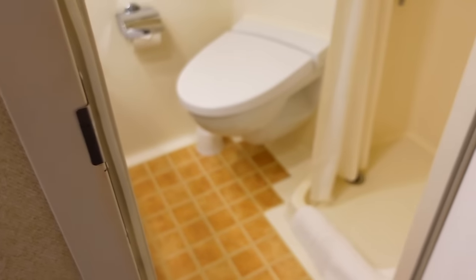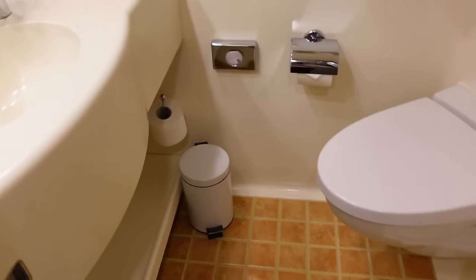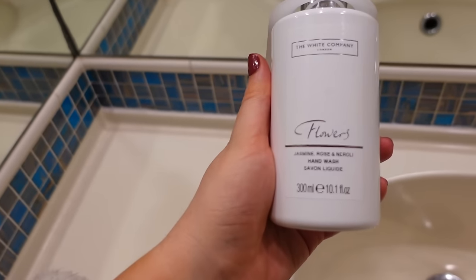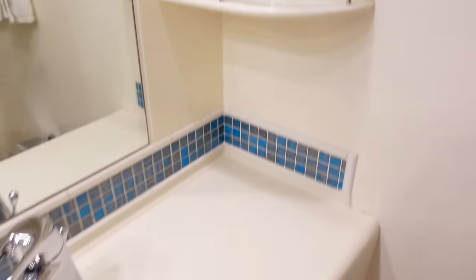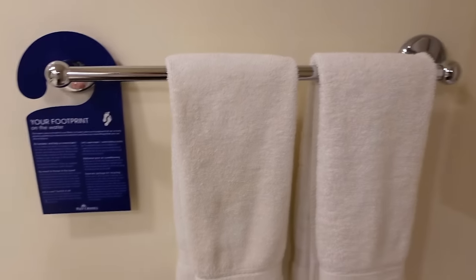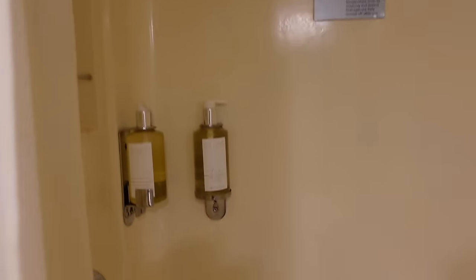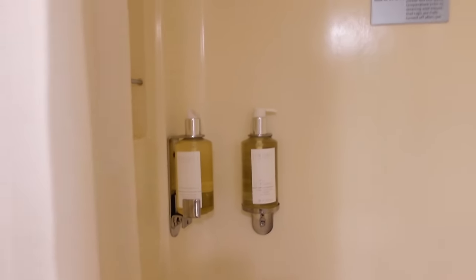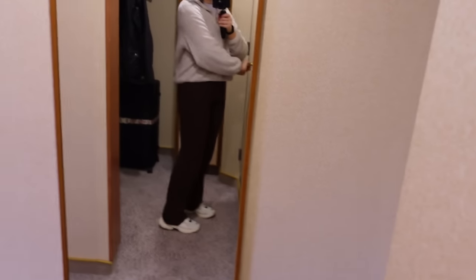Then in here you have the bathroom. This is a little bit smaller than Iona's one, but still very nice. Has White Company hand wash. Nice big mirror, some shelves up here. It has a bin down here. Toilet, towels, and then this is the shower. Just to let you know, it has White Company shampoo, and then White Company bath and shower gel, so you don't have to bring those with you. So that's the bathroom. Considering it's a lot older ship than Iona, it's really well maintained.